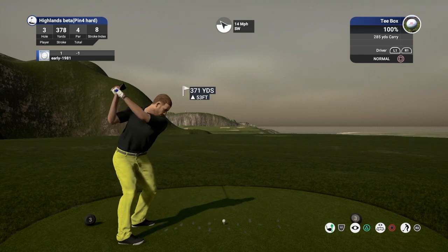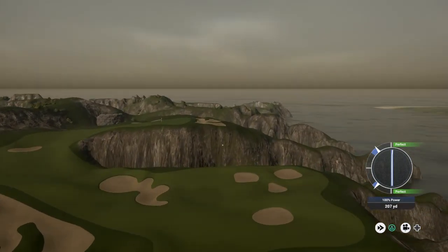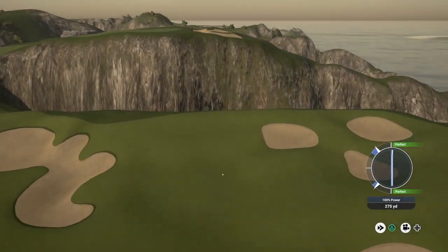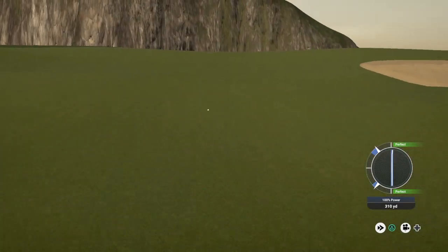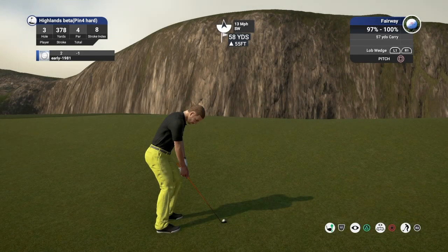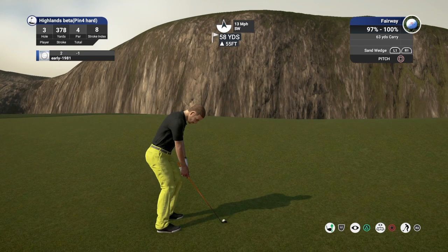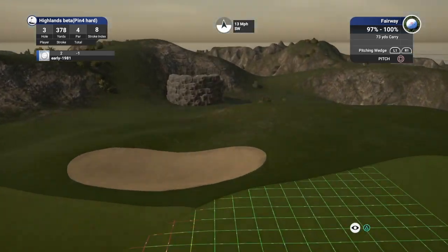13 mile per hour wind here. It's another really good swing, swinging really well. Wind's taking us round. Should sit down quickly in this uphill fairway, and that's probably going to leave us a pitch shot into this elevated green. 58 yards up 55, some wedge with a wind. Going to have to go pitching wedge here according to my calculations.